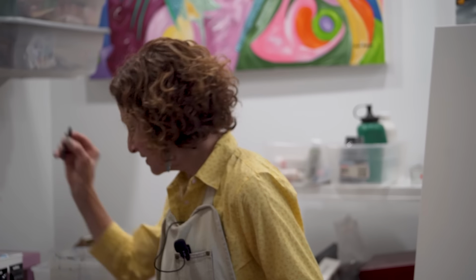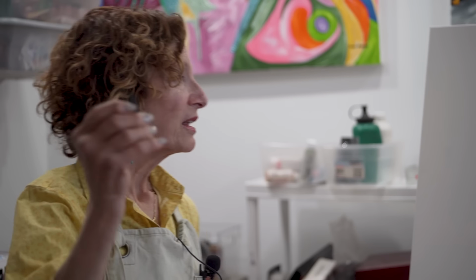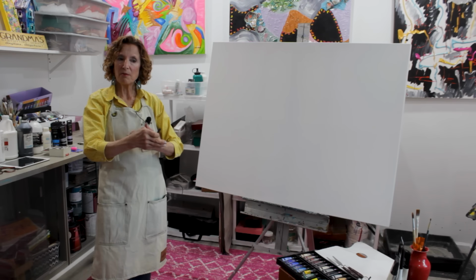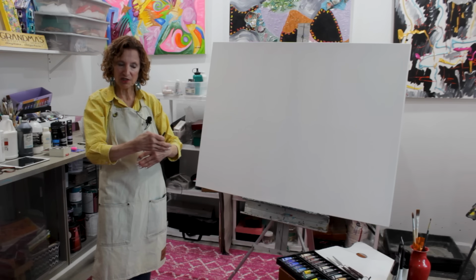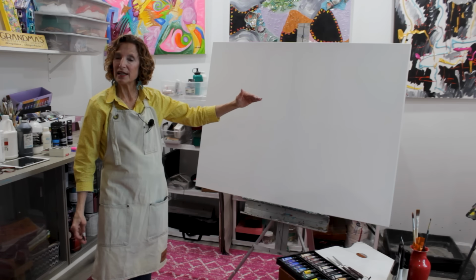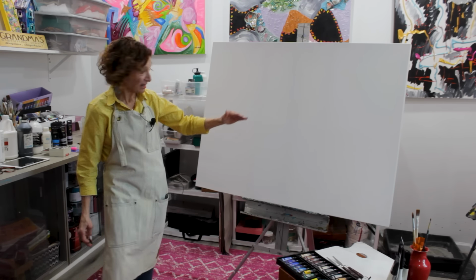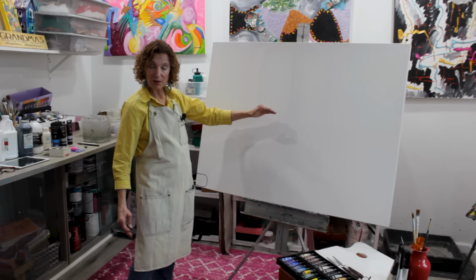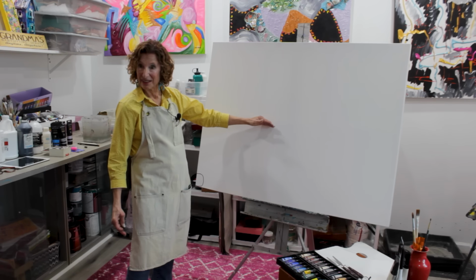That's number 1. Number 2, the best way to start an abstraction, in my experience, is actually to draw. And I'm going to do that right now. I'm going to use, this is actually a charcoal pencil, and what I'm going to do is just kind of go with my gut. So I'm actually going to draw shapes. I'm going to put in something that is typical in a landscape, which is a horizon line. And I'm going to make that horizon line right about here. You never ever do the horizon line in the middle of the canvas.